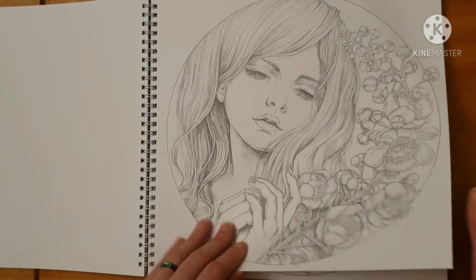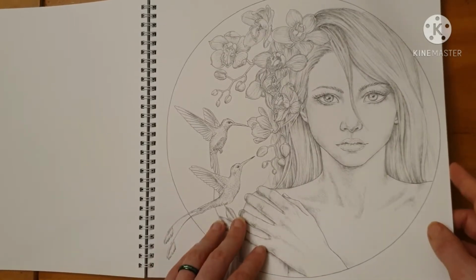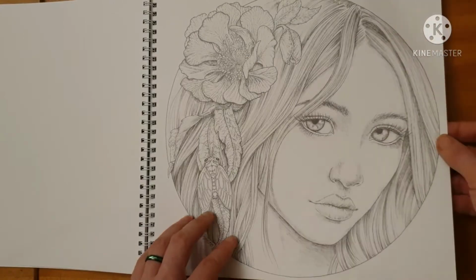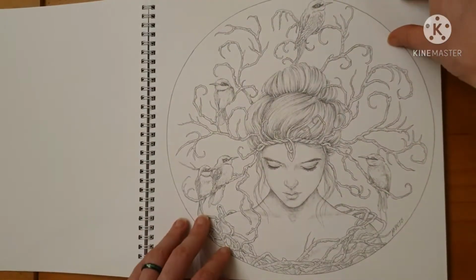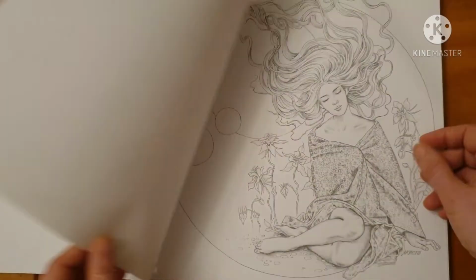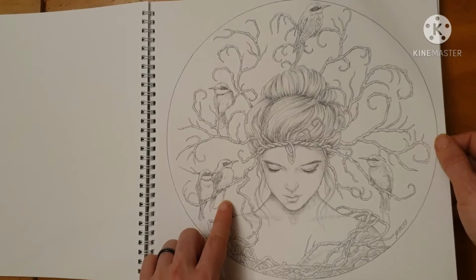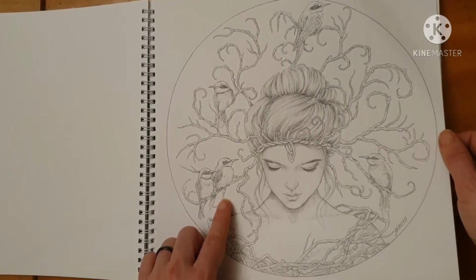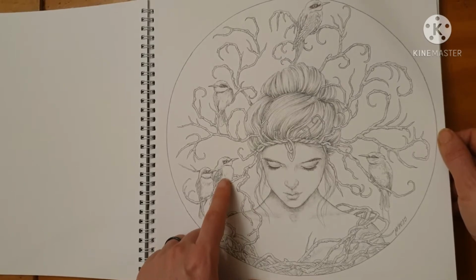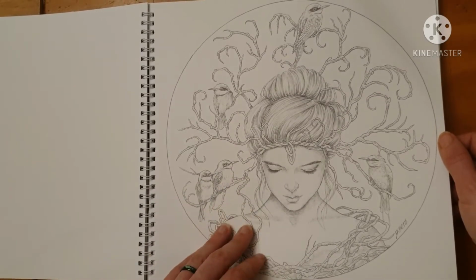I don't know what flowers these are. Beautiful songbirds or hummingbirds. Sweet. Not quite sure what type of birds, but definitely petite. So I would do some research to find out what type of birds these are, and then kind of make them the same.